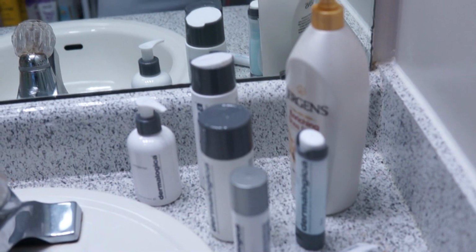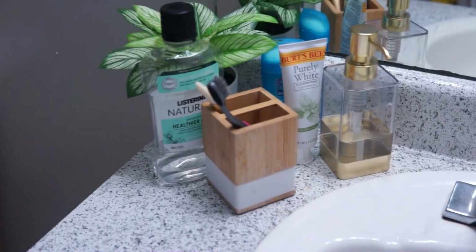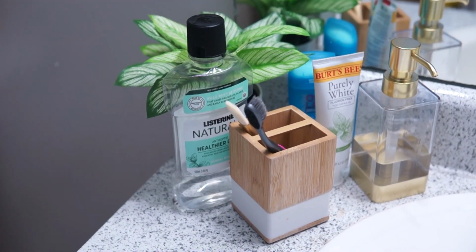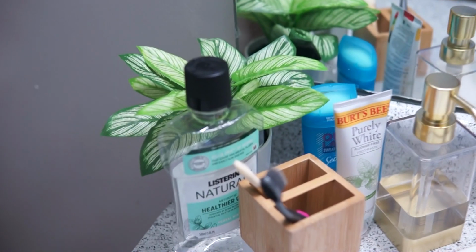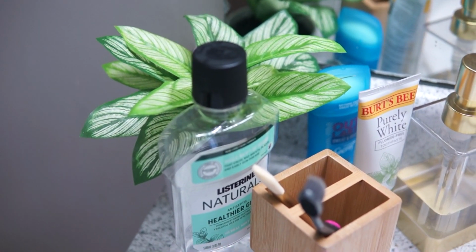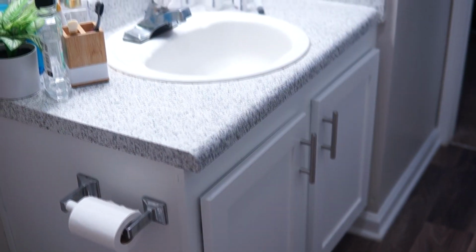But anyways, moving along, I don't really have a lot of counter space in my bathroom, but you know, it's a good amount for me. And over to the right of my sink, I keep my skincare products and some lotion. And then to the left, I keep my toothbrush, toothpaste, mouthwash, soap to wash my hands, and then this cute little plant that I got from Target, and some deodorant. So you know, like my hygiene type of stuff that I need every day when I get ready. And that pretty much sums up my bathroom.